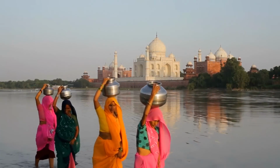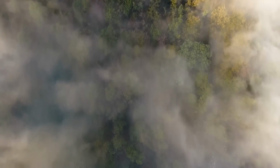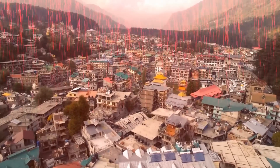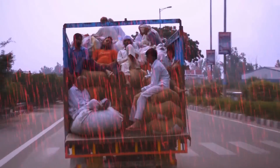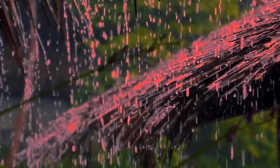Southern India between July and September 2001. People witnessed one of the strangest weather phenomena in recorded history. The rain was red. What many would have thought to be a typical rainstorm left them shocked. The color was bright enough to stain clothes. There were other colors too, such as green, yellow, brown, and even black. In the middle of a monsoon, red rain started to fall, and did so periodically for several weeks.